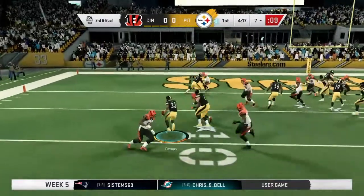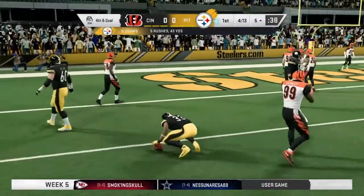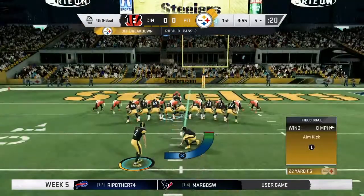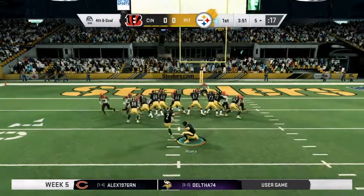They'll run here on 3rd and goal, and they'll get him down at about the 5-yard line. Give him a couple on the run there, and now they're in that in-between area here on 4th and goal. Such a long drive here. 3 points would be a disappointment, but I don't know if you can go for it here, can you?